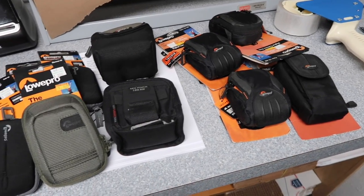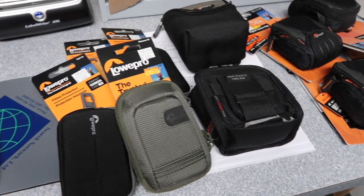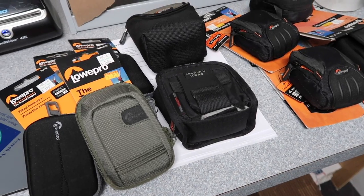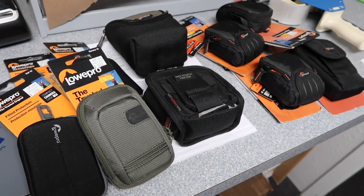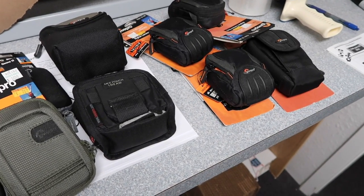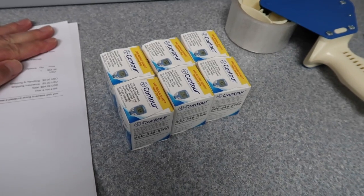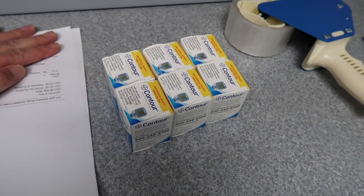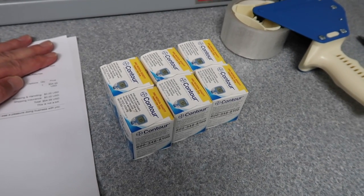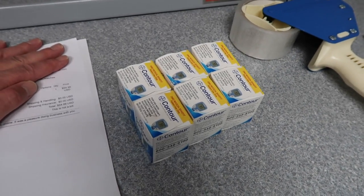Here's a lot of 10 camera bags, new old stock for older digital cameras, Lowepro, different sizes, different bags. I didn't pay hardly anything for these. In fact, these got tossed in somewhere. Who knows? Sold for $16.82 plus $12.80 shipping. Send them. Test strips, six of them. Bought them from somebody who had extra. Sold them for $54.99, free shipping. Not a big money maker, but I made $20 or something.